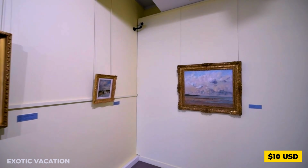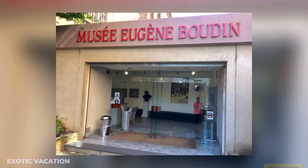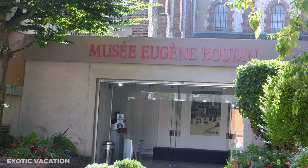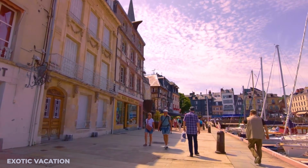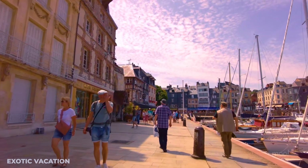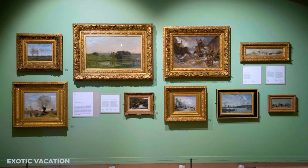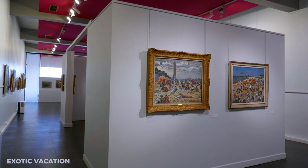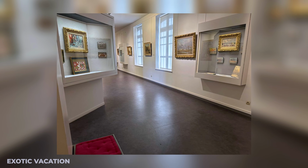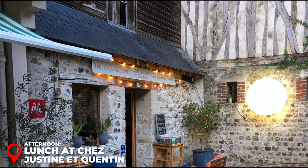Entry is about $10 or included with the Honfleur Museum Pass. The pass costs around $20 and is available at local museums or the tourist office. A smart choice if you're planning to explore more than one site during your visit. Insider tip: don't miss the upstairs gallery. It's easy to miss, but it holds some of the museum's best pieces and a quiet harbor view framed by tall windows.